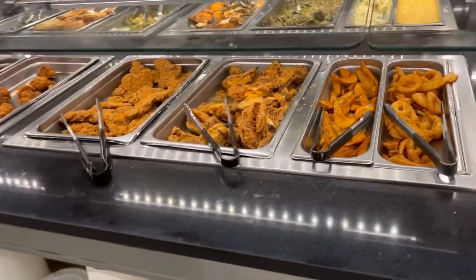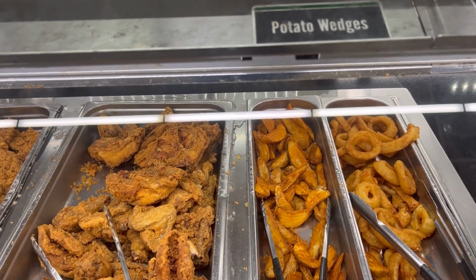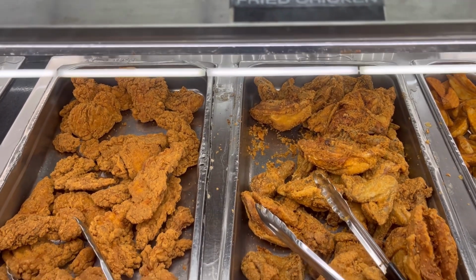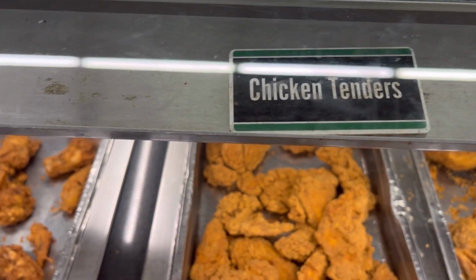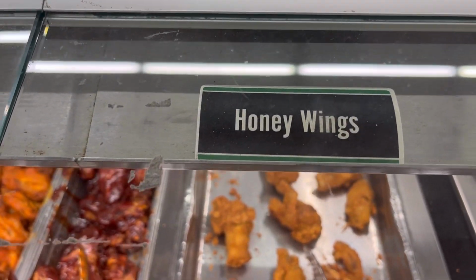I don't buy from this bar, y'all. I don't like all them hands on my food. They got potato wedges, fried chicken. It looks good. I'm not saying I never will do it now. Chicken tenders. But, just the thought, people all over the food.